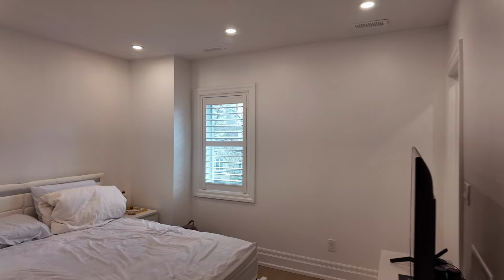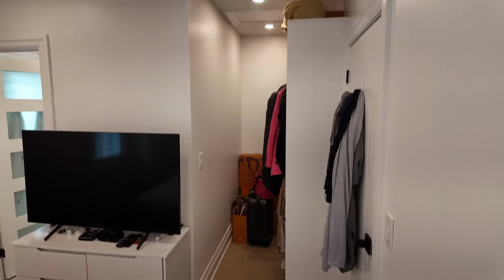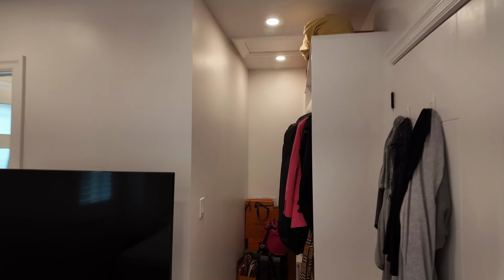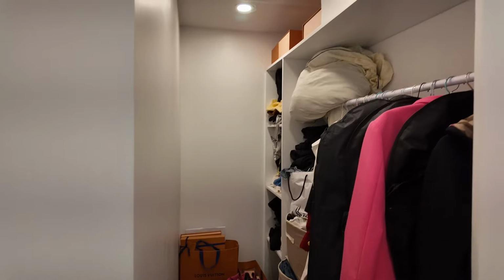Now let's make our way to the master bedroom. Previously, there was just some plumbing that was supposed to add another washroom, but it never did. Now it is remodeled with a walk-in closet or some kind of storage.